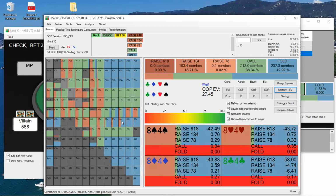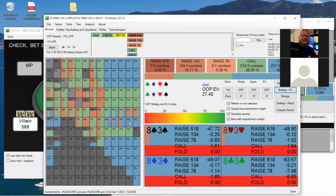8-4 with the backdoor flush, really close. 9 deuce, really close. So what's the difference between 8-3 suited and 9-4 suited? You have a gut shot and a flush draw, right? I guess it's just too weak at some point. If you're gonna start skipping hands, you start just folding at the bottom of your range, right? Yeah, makes sense. Pretty good question.